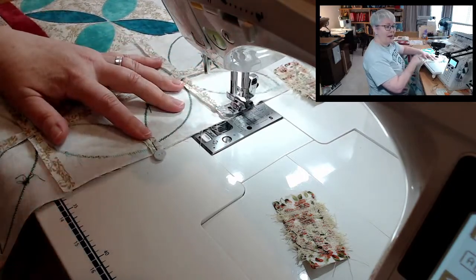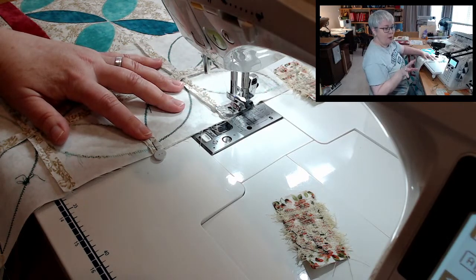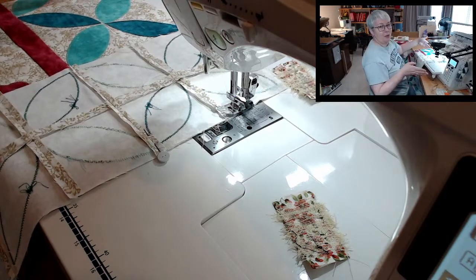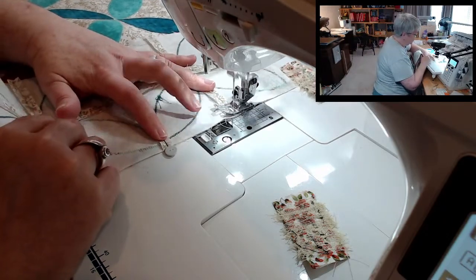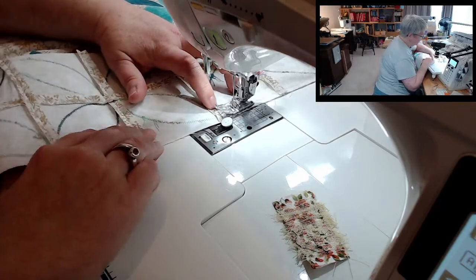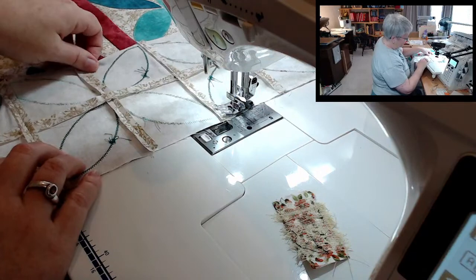I am really hoping that in my new studio, I can mount cameras so much more differently so that I can have my sewing machine set up straight. Wouldn't that be lovely? That would be awesome.